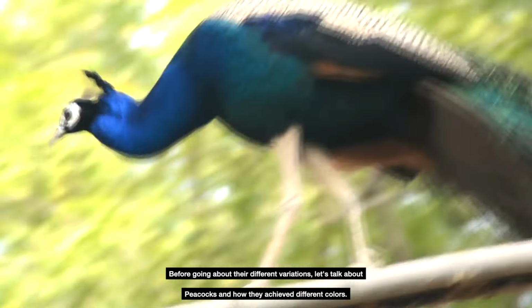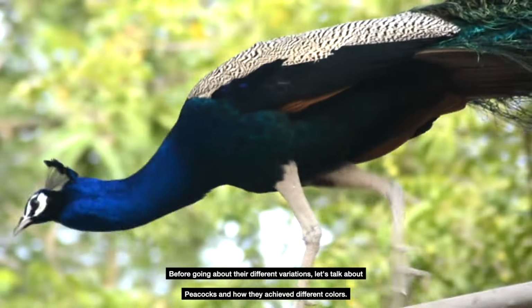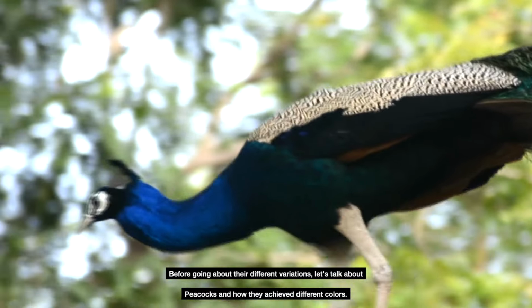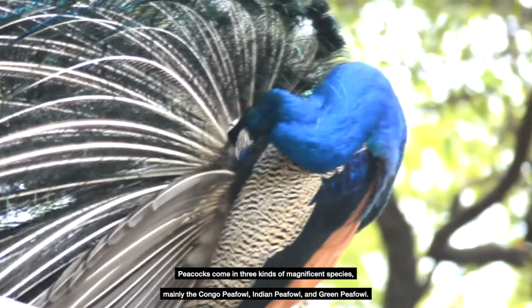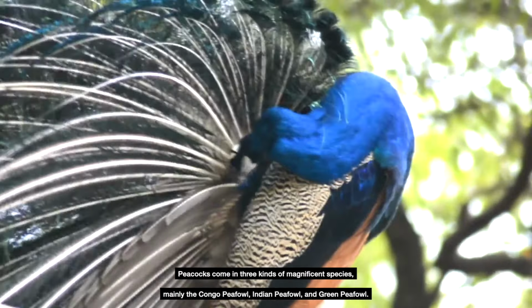Before going about their different variations, let's talk about peacocks and how they achieve different colors. Peacocks come in three kinds of magnificent species, mainly the Congo peafowl, Indian peafowl, and green peafowl. The ones you usually see inside zoos and bird sanctuaries are the Indian peafowls, which is the most common of the three. The different colors of peacocks are mostly derived from selective breeding of the green peafowl and the Indian peafowl.